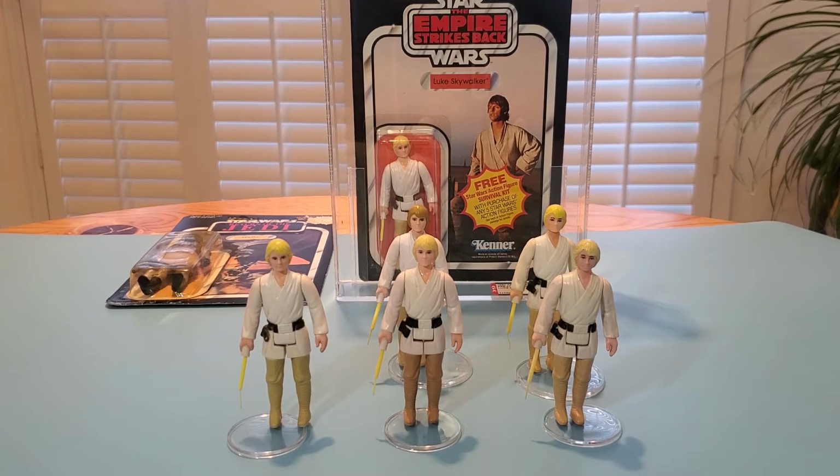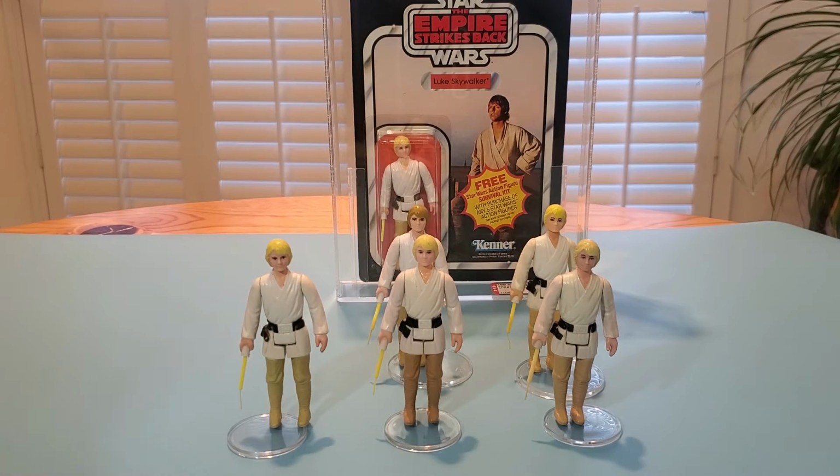It's not a secret. It's easy. Anybody can see that. Now, unfortunately, this Luke is the only one that I have carded so far, but I'll be getting more. And anybody else that has a Luke that's carded could see that for themselves as well.